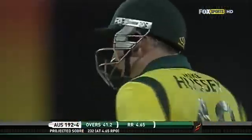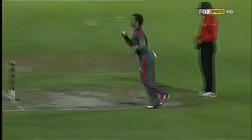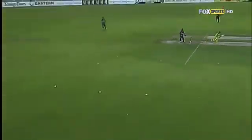It's well struck by Michael Hussey. Very well struck. Yeah, that was hit hard and good timing to it. I mean, the fielder only moved, I think, a couple of steps to his right and the ball was already past the boundary line.